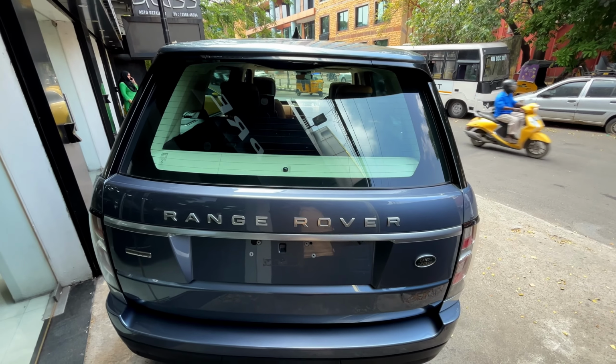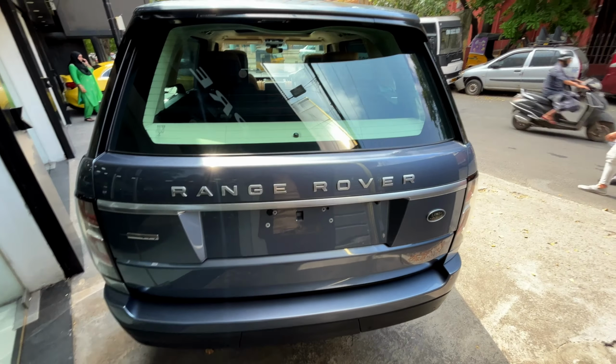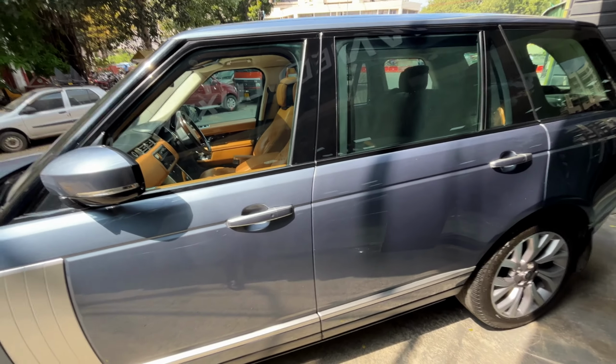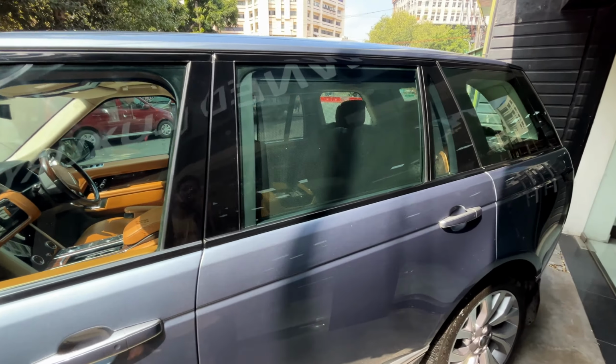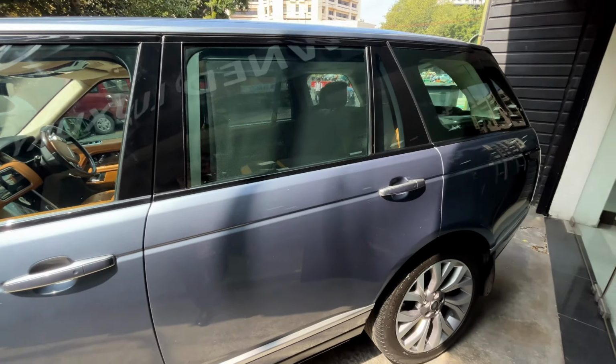Wide angle camera se aur in camera I can say, it doesn't justice the car size. In real life, this is super huge. Interior pe hame bahut acha khasa color mil jata hai, acha khasa designing hai. So we'll go to the interior also. But above you will see, here we have the sunroof. Panoramic sunroof we have inside this car.